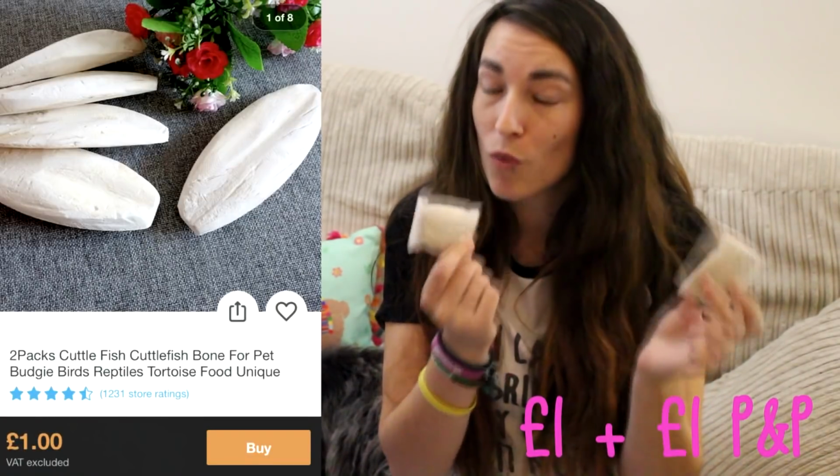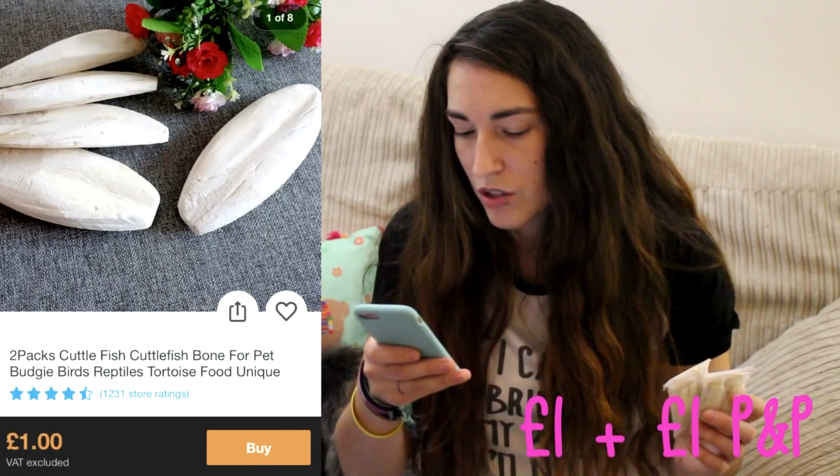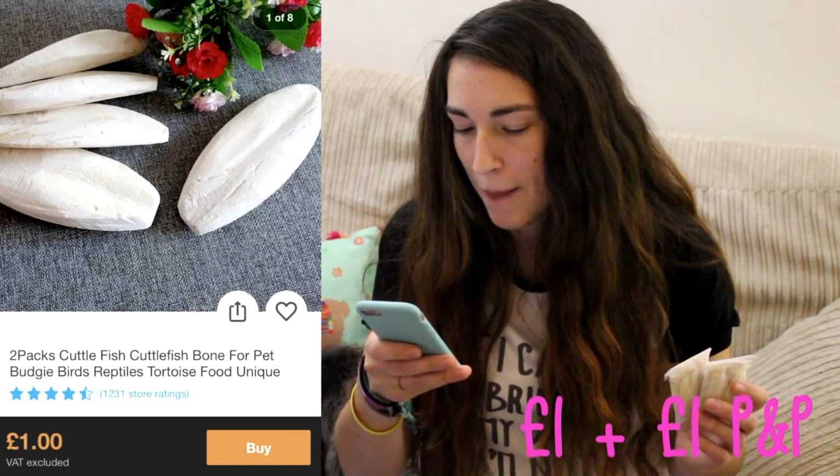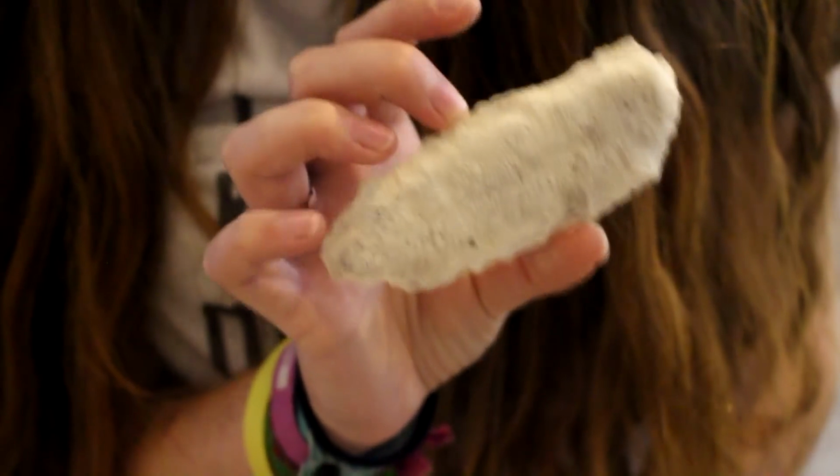This is not at all what I was expecting. I will put a picture on screen of what I ordered, and it is 2 packs of cuttlefish bone for pet budgies, birds, reptiles, tortoise, food, unique. And I assumed they would be a normal cuttlefish. I'll grab one. So this is Sheldon's cuttlefish.